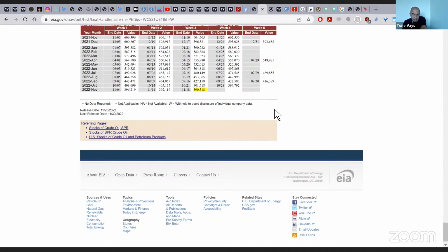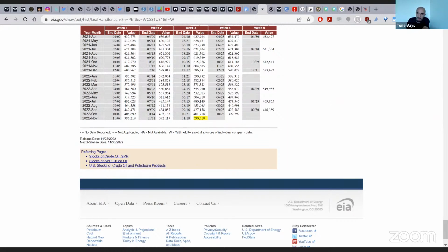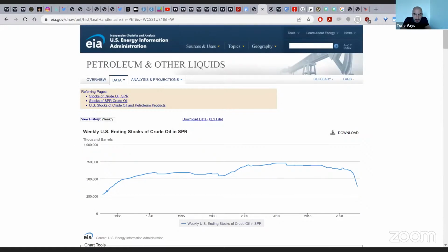Another data point has come out on how much oil is being siphoned off by the current left administration of the US government, and they have siphoned off an additional 2 million barrels of oil. But we are now down to 390 million barrels in the US Strategic Oil Reserve that is used for emergencies only. But winning an election is clearly an emergency. So this is why this chart looks like the chart of the FTX token. All right.